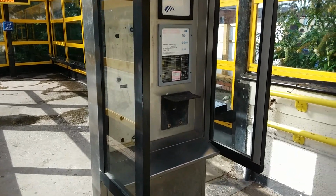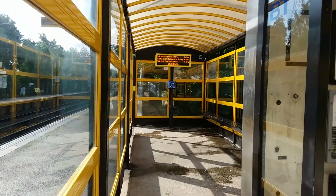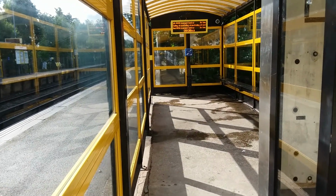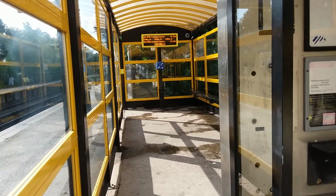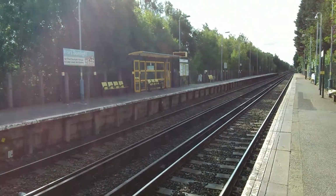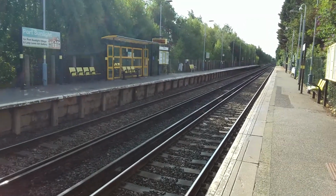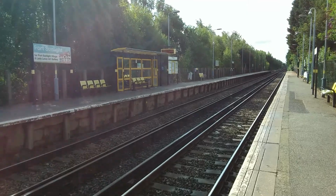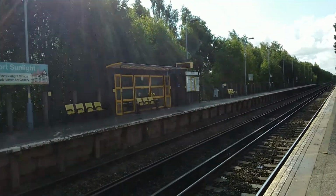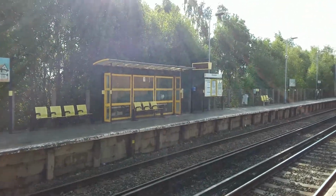Also on this side, we do have a dot matrix indicator board, but if heavy services going to Liverpool Central on this platform, then it's basically the same thing, just with different times. But there is a dot matrix display board on the other platform, which does show the destination and the expected departure time as well, which on that side is more useful because services can go to either Ellesmere Port or Chester. So that's more useful on that side than it is on this side.